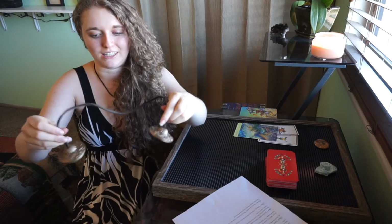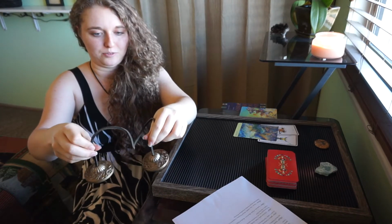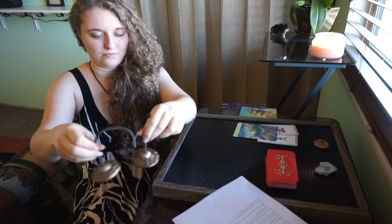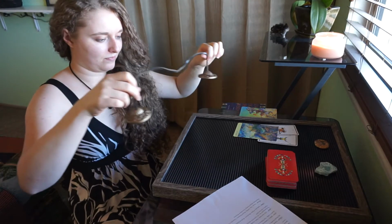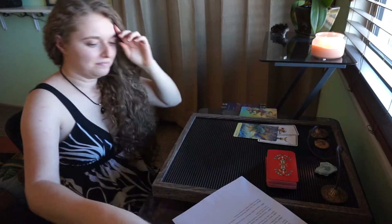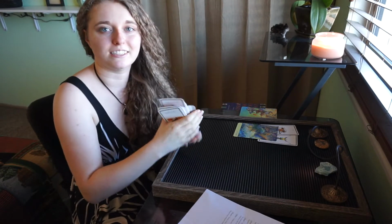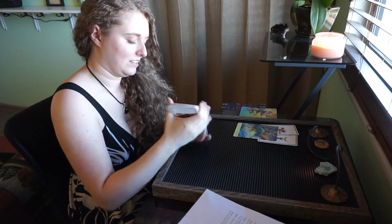So whoever chose group 2, I'm going to begin your reading now, and I'm going to start it off by chiming these Tibetan symbols that I have. Okay, so let's see what Spirit has to say to you.